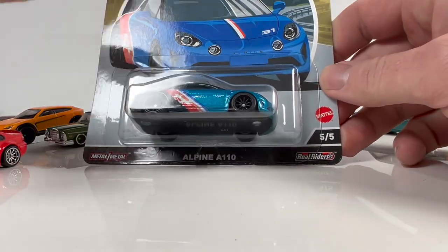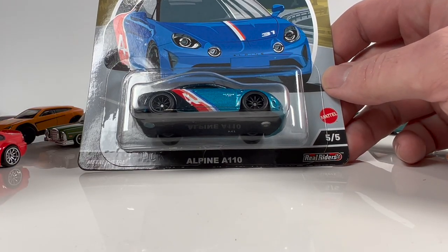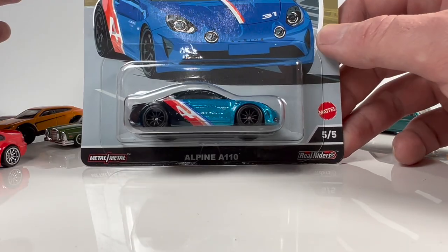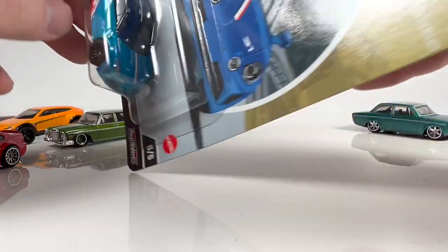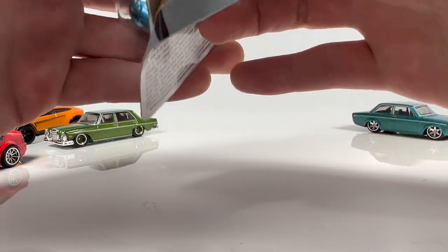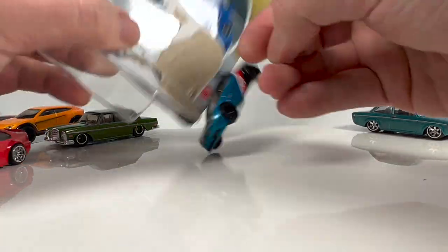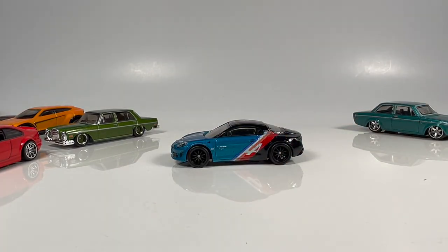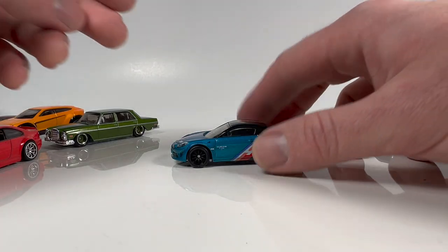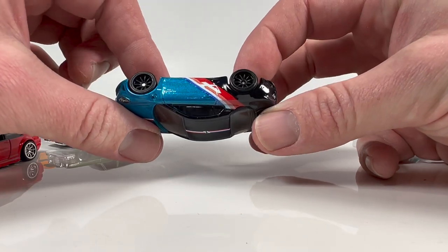All right, Alpine. I mean, to me, it says Alpine. So that's what I'm going to say. It's probably pronounced something weird and different. A110. Cool cast. It's a cool little car. It's a weird one. And let's open that up. Oh, jeez. That's the one thing. I got ceramic tile there now, so I've got to be a little more careful. You drop a car in here, I could actually chip the car. So we've got to be a little more careful.